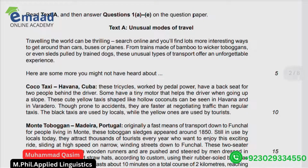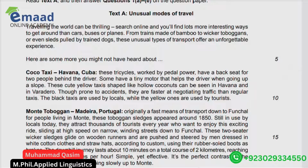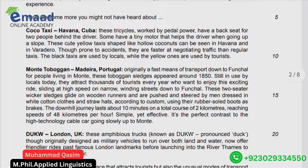Text A, Unusual Modes of Travel. Traveling the world can be thrilling. Search online and you will find lots more interesting ways to get around than cars, buses, or planes. From trains made of bamboo to wicker toboggans or even sleds pulled by trained dogs, these unusual types of transport offer an unforgettable experience. Here are some more you might not have heard about.